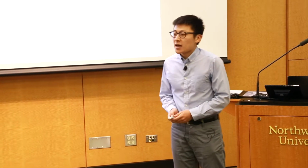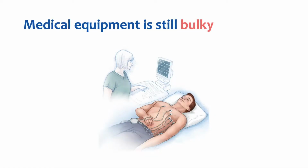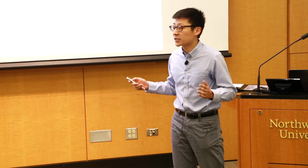These days, medical equipment is still very bulky. For instance, to get an electrocardiogram, a doctor has to put 10 electrodes on our body and then connect those electrodes to a big machine. For doctors, this process is laborious, and for us, it's uncomfortable. Other diagnostic tests can even be painful due to the large size of the equipment.